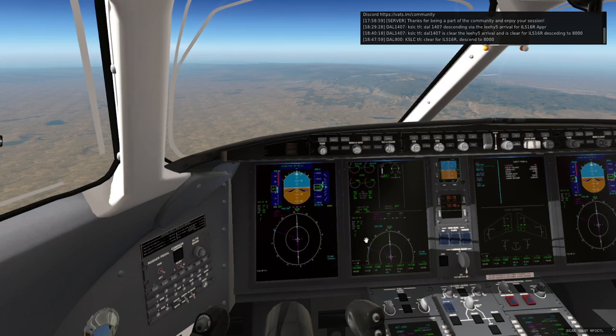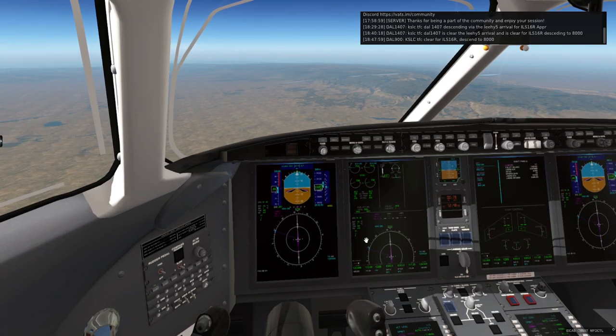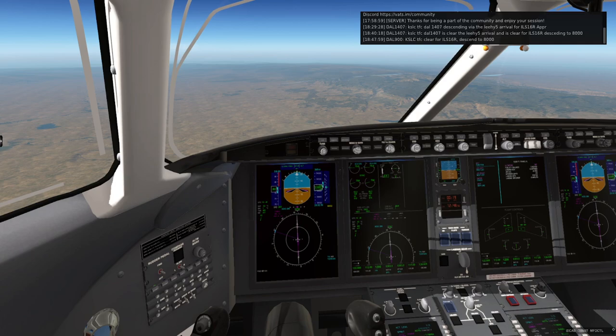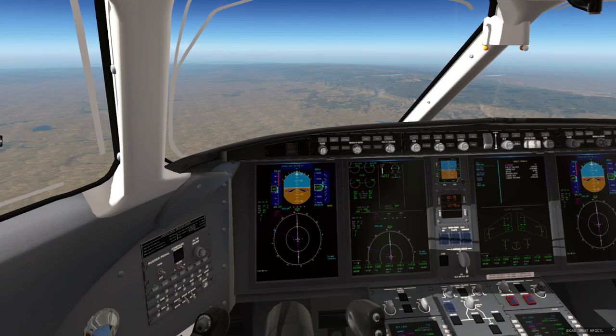I guess, if I wanted to hop into Flight Sim 2020, I've heard the Aerosoft CRJ is pretty decent. But yeah, I haven't seen really any great ones for X-Plane.